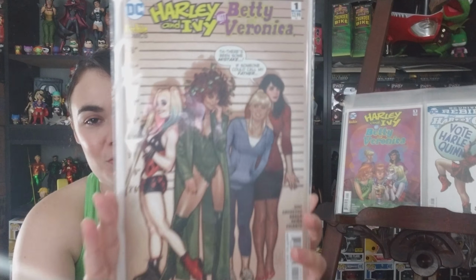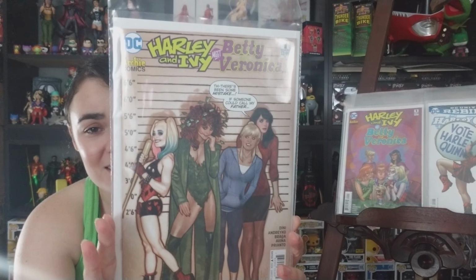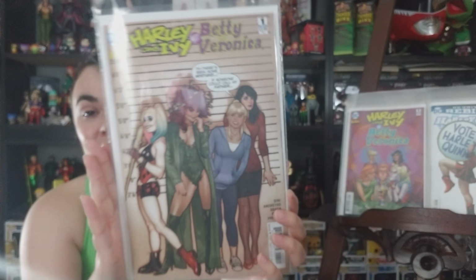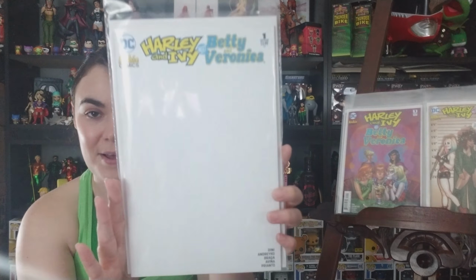I got to my shop and they had this beauty. This is the Adam Hughes variant cover. I love it. I don't really know what the hell's going on with Poison Ivy's hair, but everything other than that is amazing. And it was list price. Definitely had to pick it up. Adam Hughes gorgeousness. And on a whim, I picked up the blank sketch cover. I'm going to have something amazing drawn on this. I'm really excited about that.